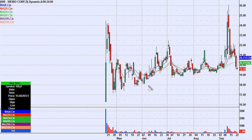WB. I really like this one at 19, so I'm going to keep this. What I've done on some of these, like WB and like OAS, is I've set some alerts on my trading platform. So if they get to near those prices, I'll be alerted so I won't miss them. All right, WB I really like if it gets down around 19. Very nice support in that area.